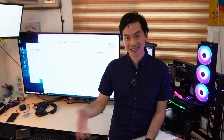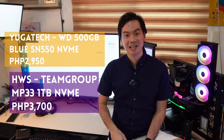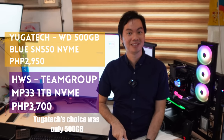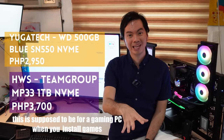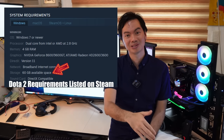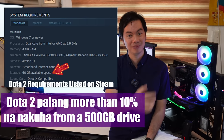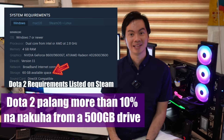Especially because the SSD that we chose, jumping to it, is an MP33 1TB. Yung SSD ni Yugatech, 500GB lang. 500GB is really quite small. Gaming PC nga to. Mag-i-install ka ng game, tapos maubusan ka ng space. When you get new games, you're going to have to uninstall those previous games to make room for your new ones. You have a lot more breathing room with the 1TB.